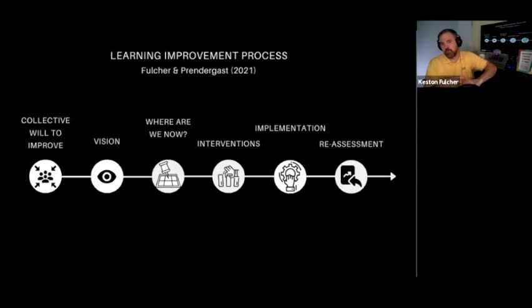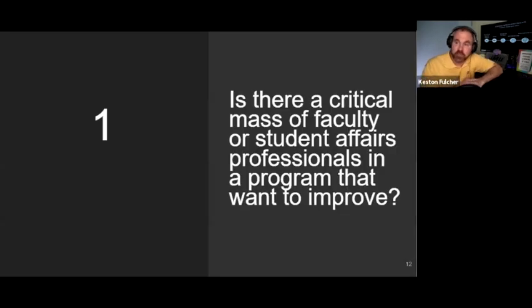Okay, so here's the overview of the 6 processes. And the first is the will to improve. So is there a critical mass of faculty or student affairs professionals in a program that want to improve? So recall that the simple model is assess, intervene, and reassess. But before that first assessment, there's a lot of work to be done in trying to get the hearts and the minds of the different faculty who are in a program, the folks who are actually going to deliver the new interventions. If they don't want to do anything, it's going to be really hard for there to be improvement. In fact, it's going to be sort of dead on arrival. There's no way that improvement effort is going to work if people aren't invested in it. And so that part of the book focuses on, how do you talk with faculty? How do you figure out what they may want to improve?